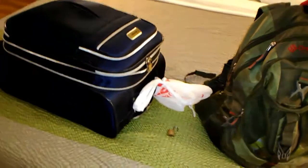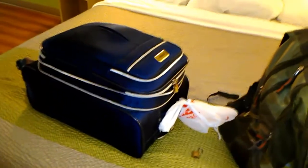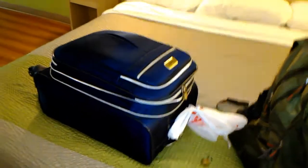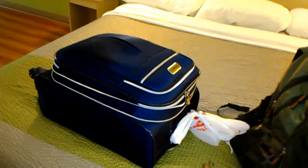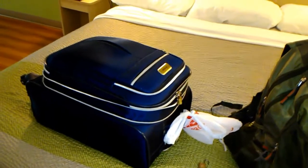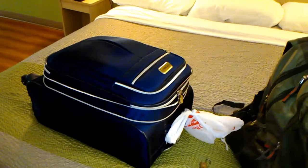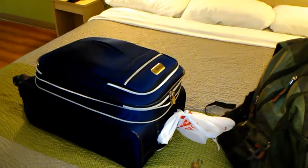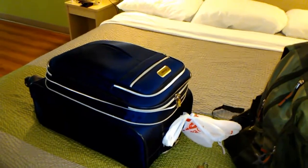I've talked about this in other videos. Real simple, just a little CVS bag. I put that on the handle of my bag so I can recognize my bag rather quickly when I'm getting my bag from under the bus, or when it gets on the bus. I can look in the luggage compartment under the bus, and I can see where my bag is at. That gives me an idea of where it's going to be when I get off the bus to claim it.